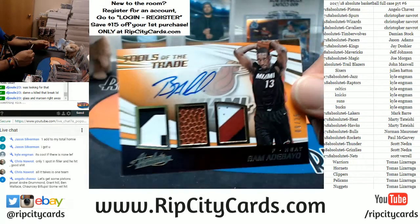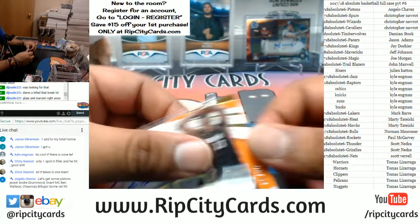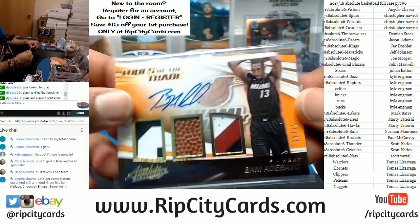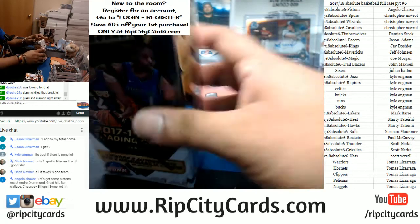For my Heat /25, sweet, sweet RPA of Bam Adebayo. Watch out for this kid. Kid's a stud. That's a nice hit right there. Heat, heating up. Nice. Heat putting in work, baby.